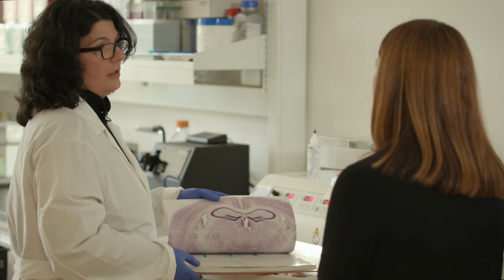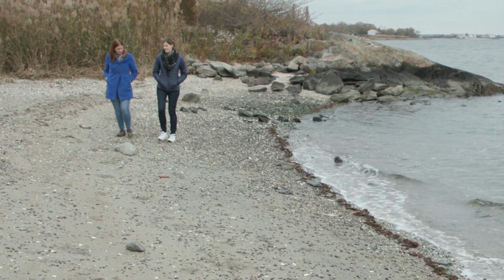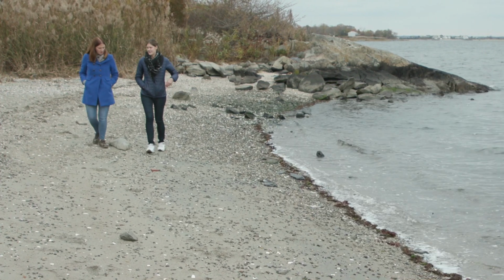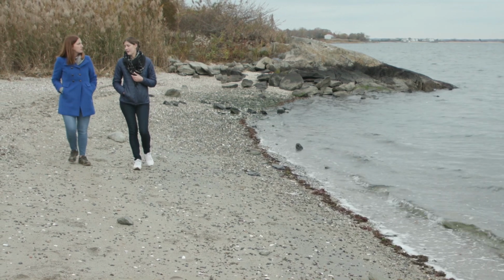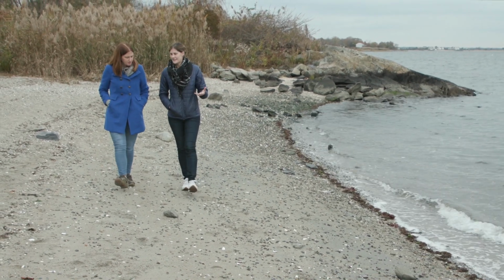Both Ross and Fulfer say there's an urgency to the work they're doing. I think we're going to see a wide range of ecosystem impacts if we continue to create plastic and allow it to get into the environment. I think eventually you would see widespread collapse of shellfish and fisheries.